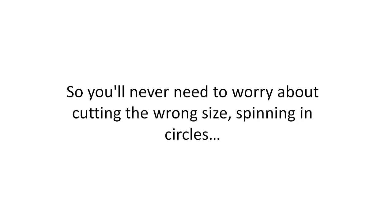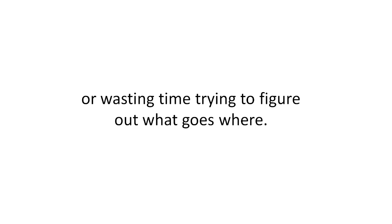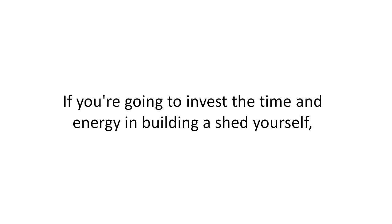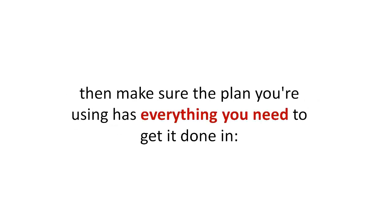So you'll never need to worry about cutting the wrong size, spinning in circles, or wasting time trying to figure out what goes where. And let's not even get into trying to wing it. You and I are well aware how that'll end up. Here's the deal. If you're going to invest the time and energy in building a shed yourself, then make sure the plan you're using has everything you need to get it done in the easiest, most inexpensive, and the fastest way possible. Easier said than done? Well, hang tight. I've got you covered.